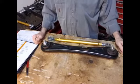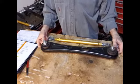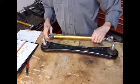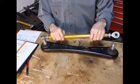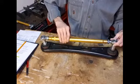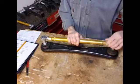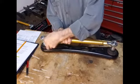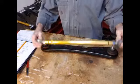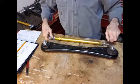This is nothing more than a stock control arm with two 14mm bolts through it. Now in this case, I'm going to use the spacers that we use for 5/8 rod ends, and just put it on one side and screw it until it drops into place. Tighten your jam nuts, and you've got your control arm adjusted to the correct length.